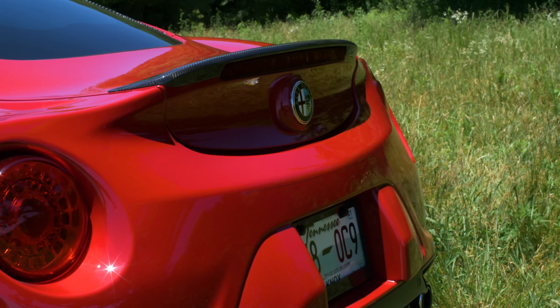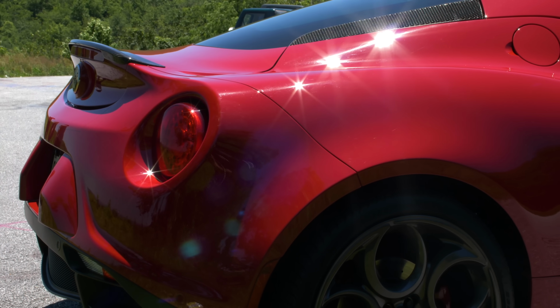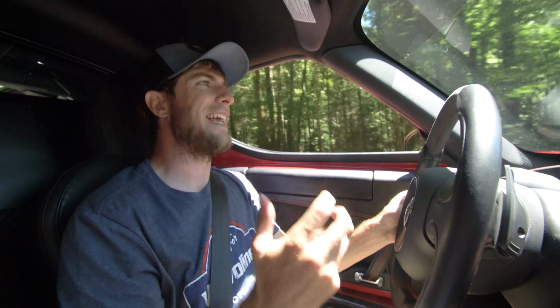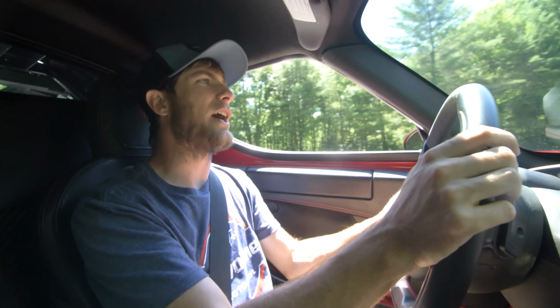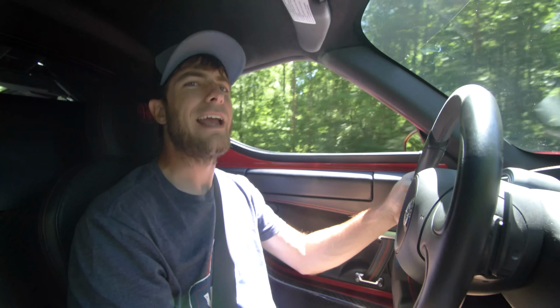The rear end of this car is my favorite part. The taillights, the kind of waved out trunk. I love the carbon ducktail on this one. Everything about it screams supercar. To be fair, I think the Alfa Romeo 4C could really come for Lotus's crown at the exotic looking, not so exotic price point. If you were to see the Alfa Romeo 4C in a group of supercars, the untrained eye wouldn't blink an eye. Especially this one, it's red.